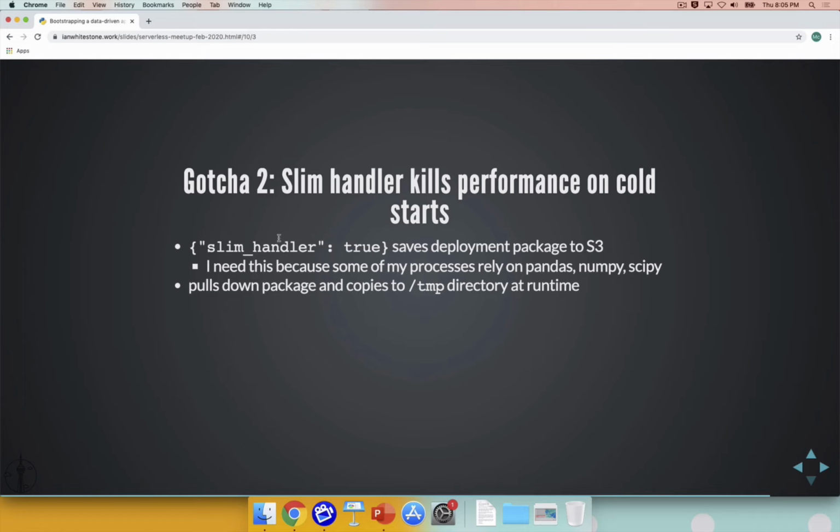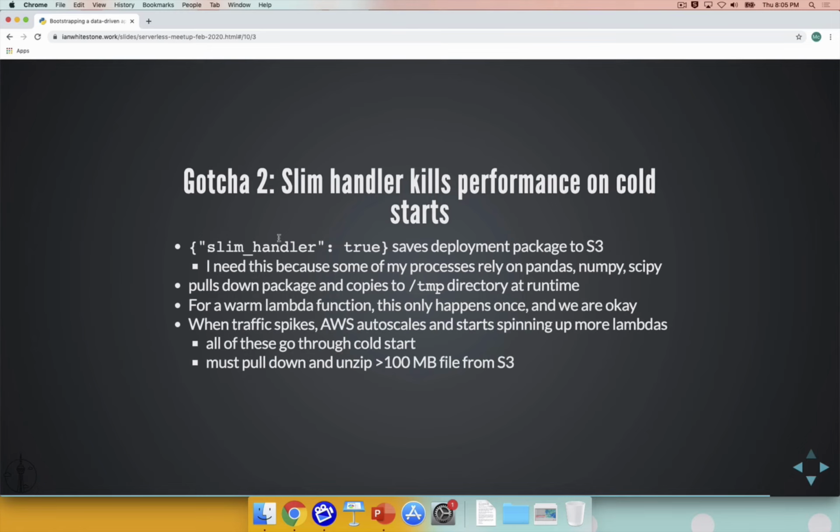For a warm Lambda function, this is fine because it does that once on the cold start, and then all the subsequent invocations, it doesn't redo that step. So it works fine. However, when traffic spikes, AWS auto scales. So it'll start spitting out more and more Lambdas. And when it does that, each of those Lambdas is then going through the cold start, which is now really slow because of the fact that it has to pull down this big package. So that's where things kind of fall apart.